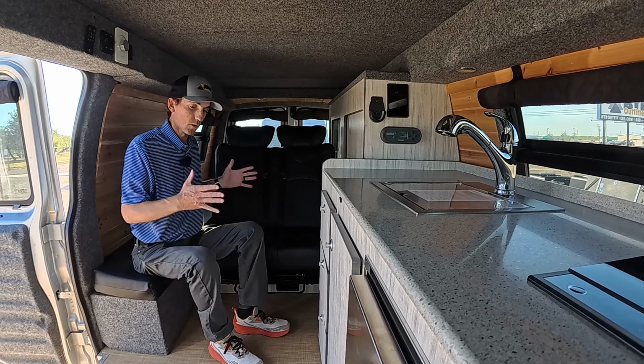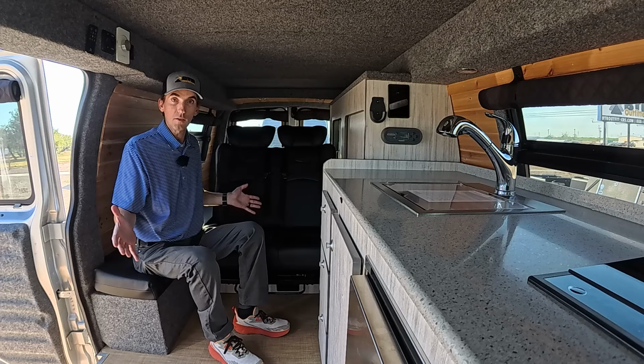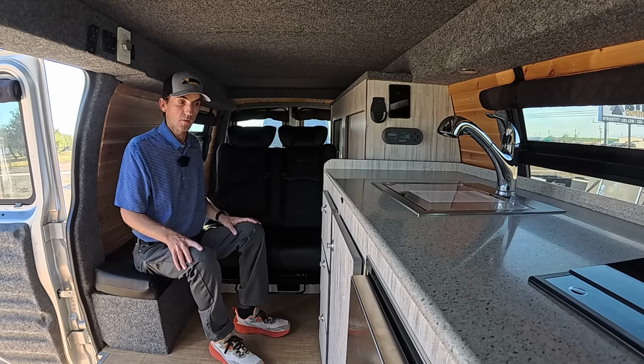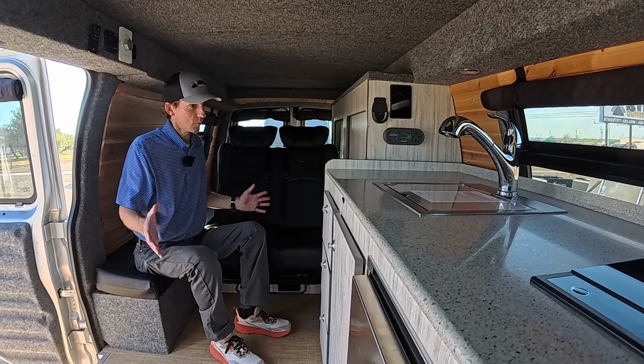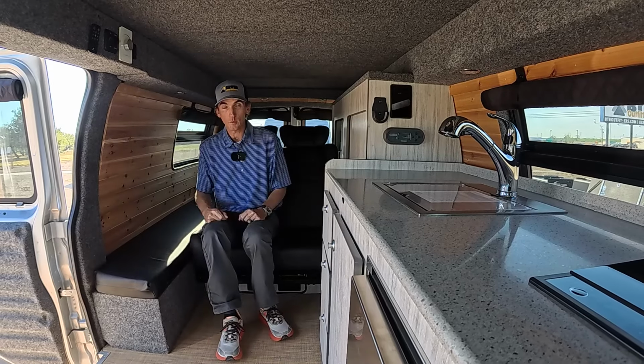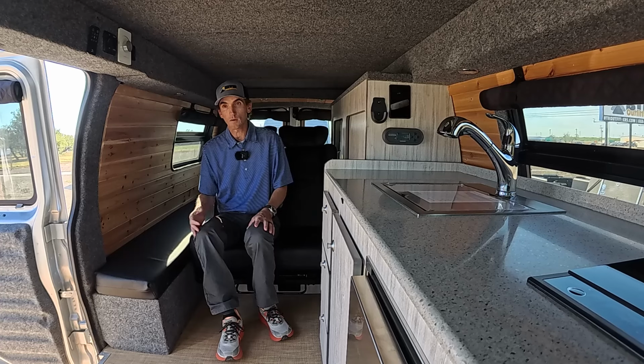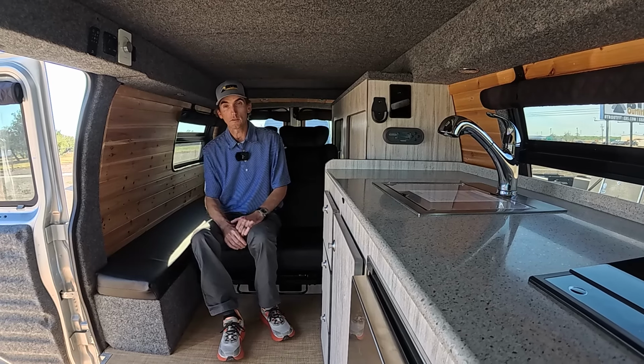I want a table, a space to eat inside the van, because that is one thing this van doesn't really have. If you're eating inside these vans, we've done it, but everyone's sitting somewhere like this with your plate in your lap because there's not really a table for everyone to gather around. But there are layouts that are designed for that.